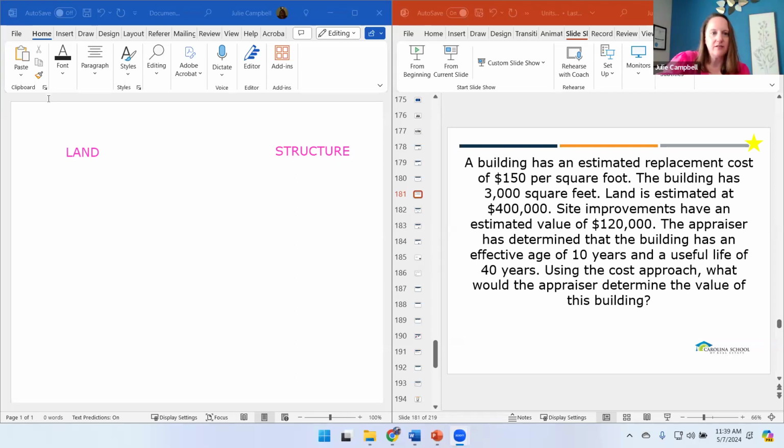I tend to start with the land just because it's a little easier. So with the land we are told that the value of the land is $400,000 and I have site improvements of $120,000. So if I take this into consideration, pretending that the land is vacant, we could determine that I could sell this land for $520,000. All the appraiser did was put a value on the land. The structure is where it gets a little bit more complicated.